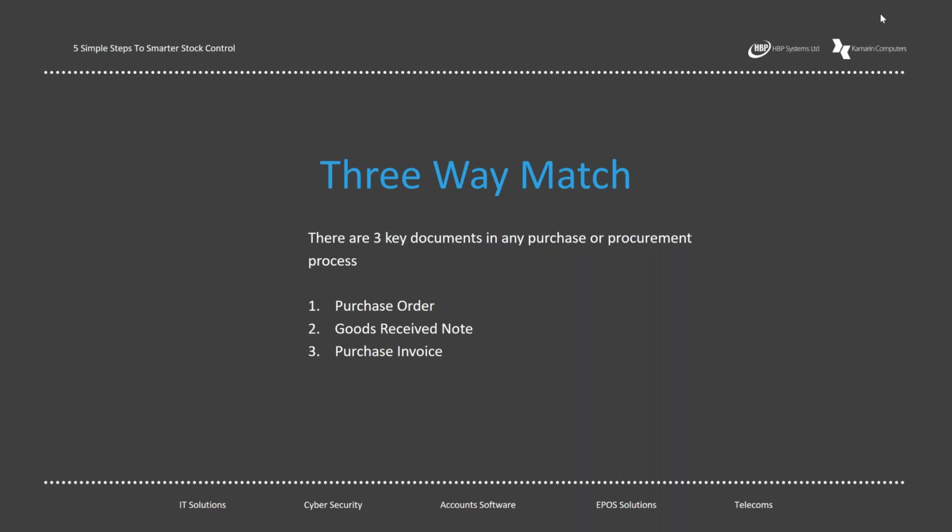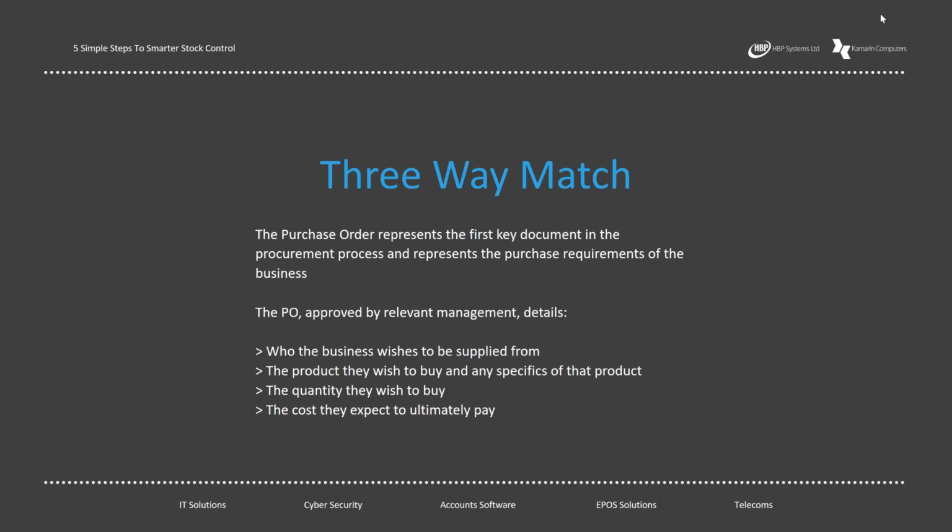What I'm asking for is that we match these 3 against each other to ensure that they're consistent, and we're doing that in as real time as possible. The first document there is the purchase order, which represents the trigger for bringing stock into the business. It's hopefully been signed off by management as proof that, yes, we can go and buy this, so we know it's what the business wants. It's telling us who in the business wants it, where it's going to come from, the specifics of the product we want to buy, the quantity, and the cost we expect to ultimately pay. That's driving all the details that then flow through the business to end up with us having some stock and paying for some stock.